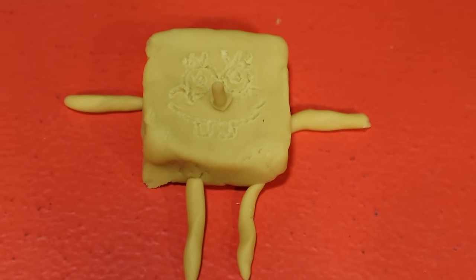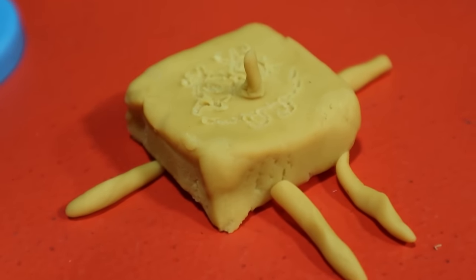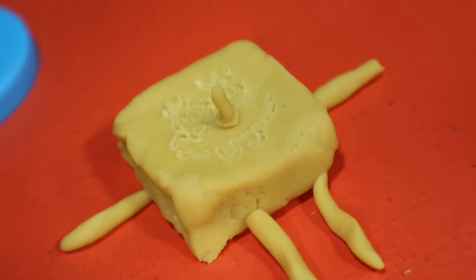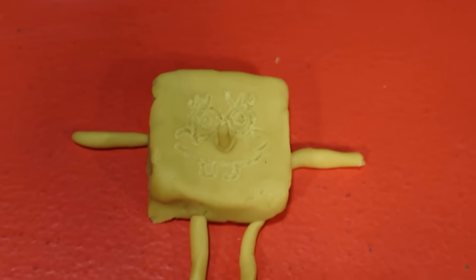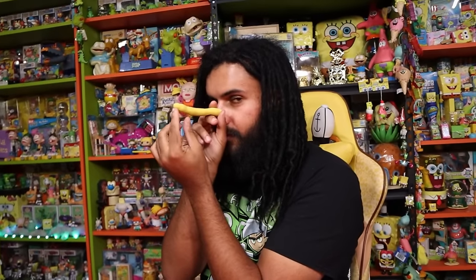Naked SpongeBob. Clay pants. I thought he was really cute. He is really cute, but then I realized he was naked. It is kind of weird. Really weird, but it's also awesome. SpongeBob naked pants. SpongeBob nudie pants, clay edition. He's finally reached the next evolution.